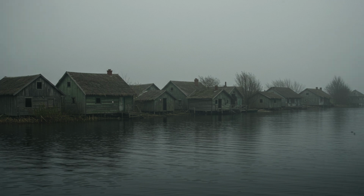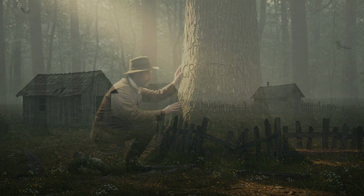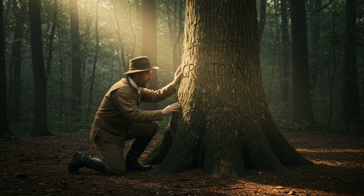He searched the island and the nearby areas, but the only clue he found was a single word carved into a tree: Croatoan. Croatoan, the name of an island just south of Roanoke, as well as the name of a local Native American tribe. But what did it mean? Was it a signal left by the settlers? A desperate message that they had relocated to Croatoan Island? Or was it something more cryptic, a warning, or even a final plea for help?